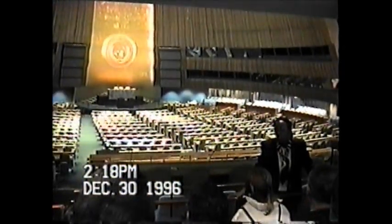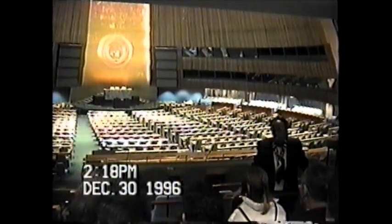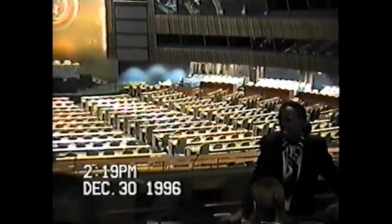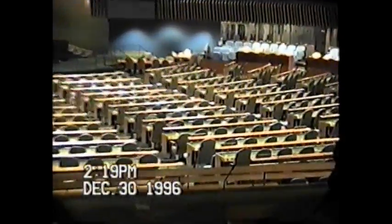So this is where we conclude the tour of the UN. This is the largest room at the United Nations. It's called the General Assembly Hall. In this room there's about 2,000 chairs, and this is a room where you have the full membership, the 185 countries. And I've been referring to this room, I think, all throughout the tour.